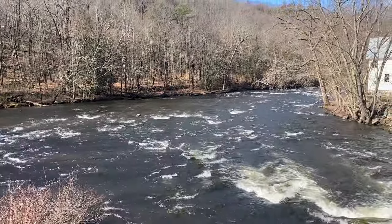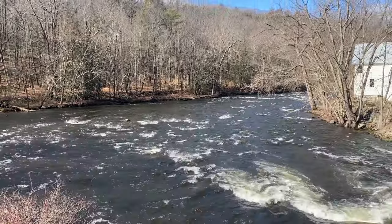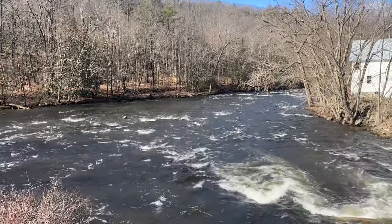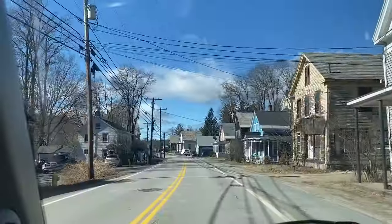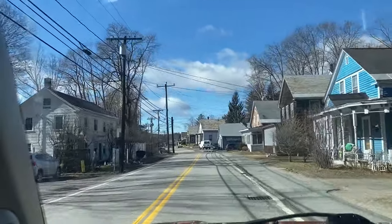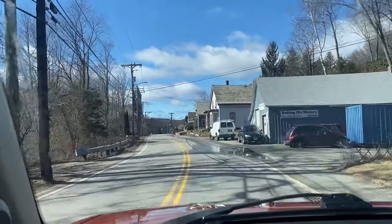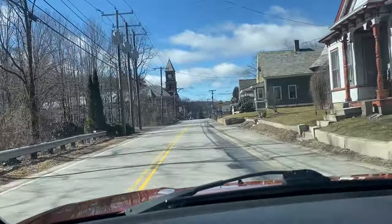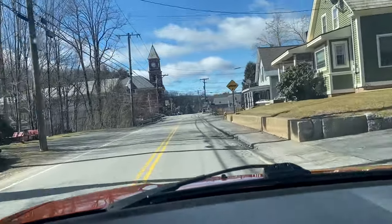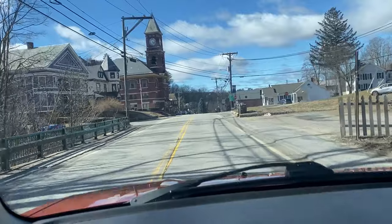And that's the view heading west, which again is the direction we're headed. So is the water. Cool looking town. Looks like there was something going on at one point. All the houses on the right and on the left. Just passed a couple of dilapidated buildings right on the river. And it looks like we're coming up in the center of town.